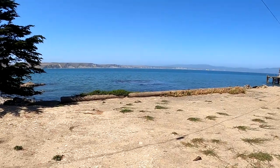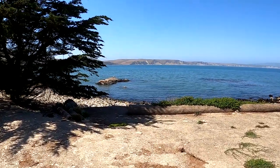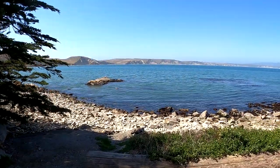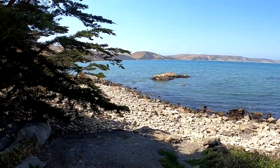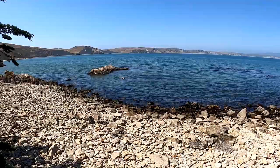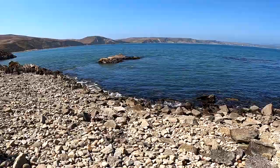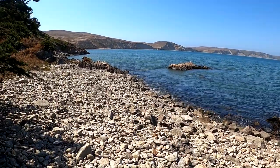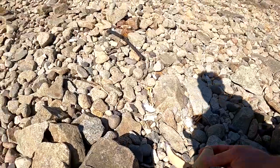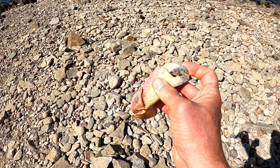Let's see if there's anything over here to check out. I don't see any seals laying around here. They're not too keen on laying on rocks. There's some crab pieces over here. That's a pretty good sized claw there. Don't want to get your finger caught in that.